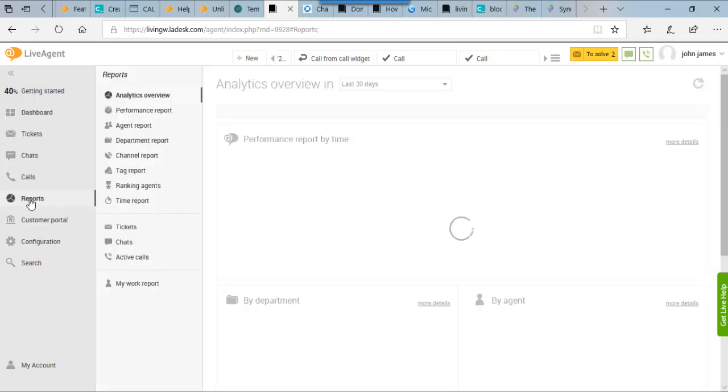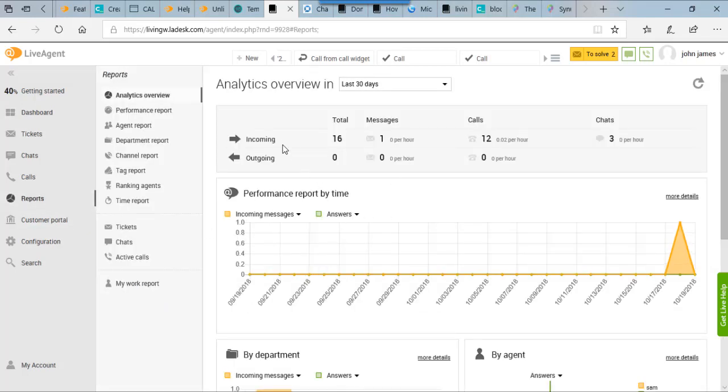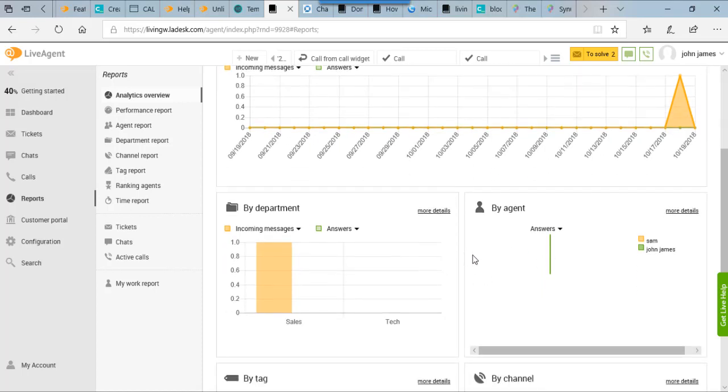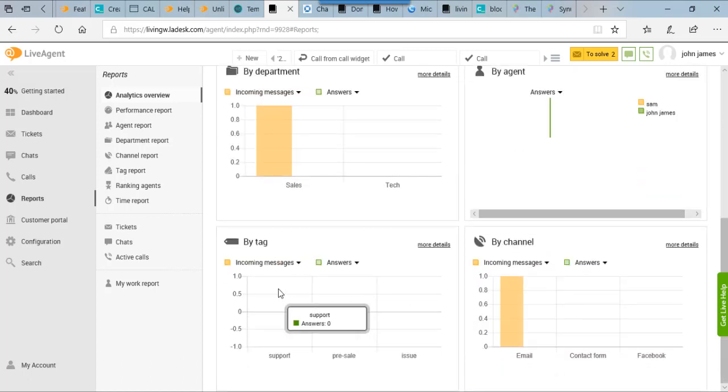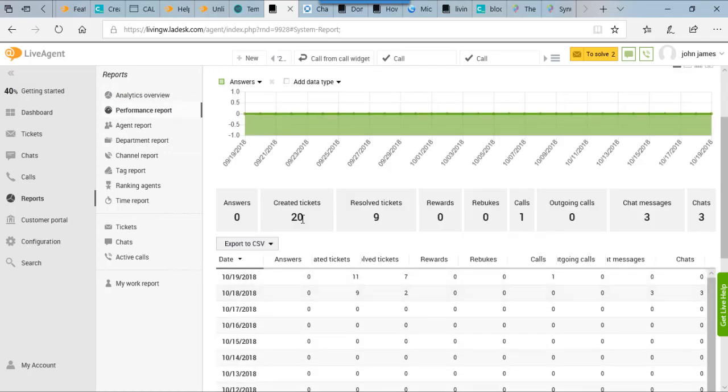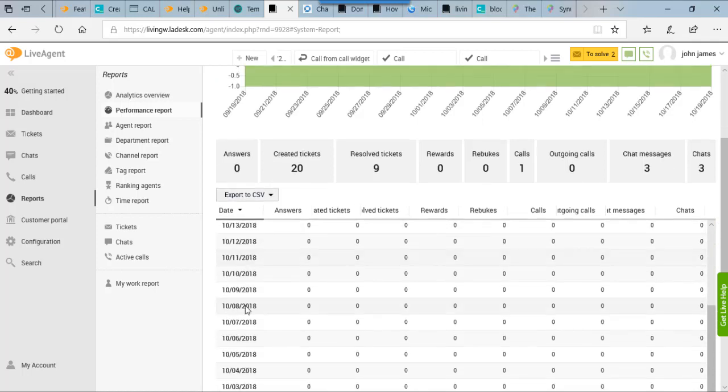Now, if I click on reports, it shows me that I've had 16 incoming calls, 1 message received, like 12 calls in this amount of hours. And it tells me how I was responding based on the dates and the agent that was responding, and it tells me almost everything that I need to know. And I can look for performance reports so that I can see how I am actually performing to people. There were 20 tickets created, 9 were solved, there was 1 call, there were 3 chat messages. So this is really great.